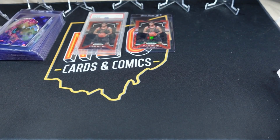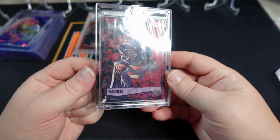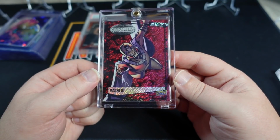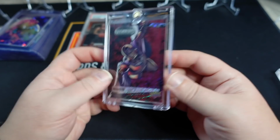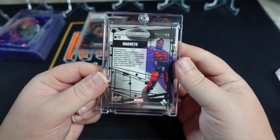Let's head into the Marvel pile, and we got a lot here. I'll go in semi-chronological order, I guess. This, as we all know, Marvel's been insanely hot lately, and the Marvel Vibraniums have been very hot along with it. This is a Molten out of $2.99. I picked this up as prices were starting to go up. This is 47 out of $2.99.